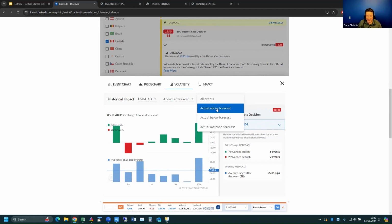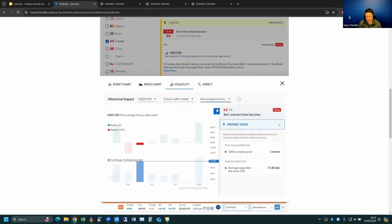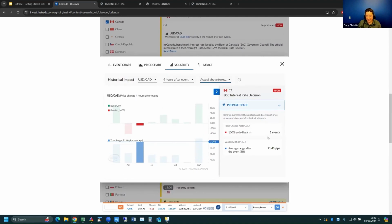Or maybe what happens when it's always above forecast. Not a great example because I'm using Bank of Canada rate decision, but you can see the average pip range, 71 pips, is just pretty big.